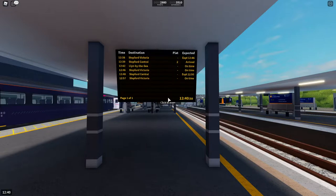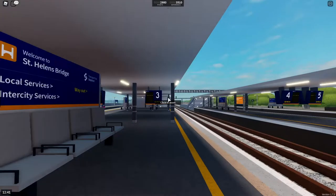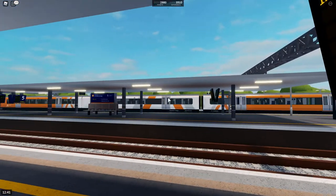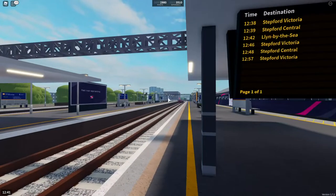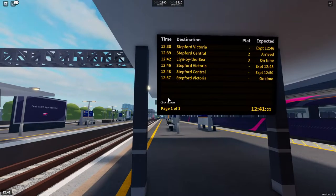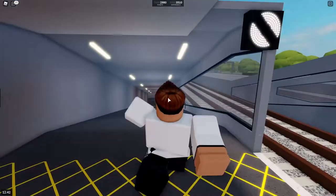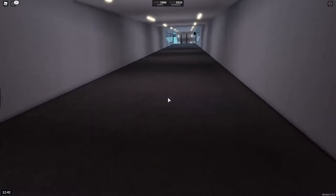Stepford Victoria. The train now approaching platform 6 does not stop here. Please stand back from the platform edge. Platform 3 for the 12:42 Stepford Connect service to Lynn by the Sea. Calling at Angel Pass, Bowden, Coxley, Benton. Okay, so we'll just be waiting for this Stepford Victoria train, and then we'll head out and go to Stepford East, and then to Stepford UFC.